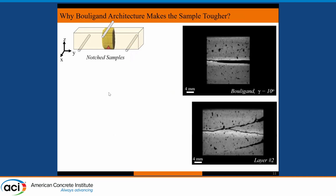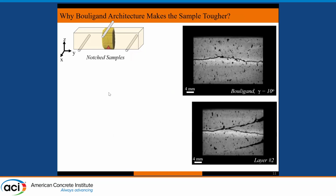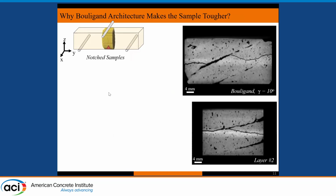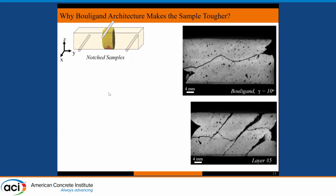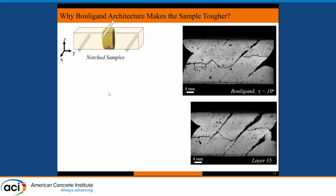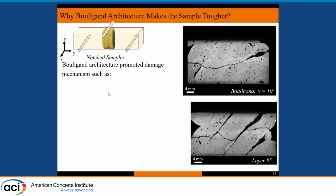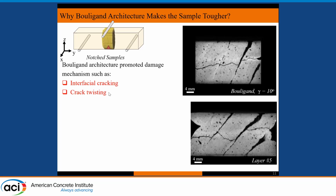So to this end, we characterize the interface crack interaction in the damaged region of the notched polygon samples with 10 degree pitch angle. These are rendered micrographs on the XY plane moving upward along the Z axis. For example, I'm showing snapshots from cross section of layer number 2 and layer number 5, where you can clearly observe the crack growth is being manipulated by the interface. Generally, it's shown that the damage mechanisms promoted by this bio-inspired design are generated due to interfacial cracking and crack twisting.